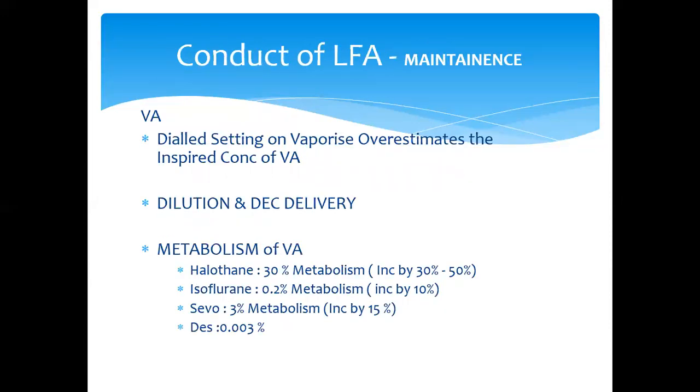Again, the volatile anesthetic is also going to get diluted, and for two reasons. One is, like I said, our vaporizers at very low flows, which is around 250 ml, 500 ml, 700 ml, will overestimate delivery. So if you have dialed up the vaporizer at 3%, it will not deliver 3%. It might deliver 2%. So the amount of volatile anesthetic is going to be less. And two, the volatile anesthetic is again going to be diluted by the expired gases. The third thing one of the papers was talking about was that some amount of metabolism of the volatile anesthetic also happens. And they gave these facts and figures that for halothane, it is 30% metabolism.